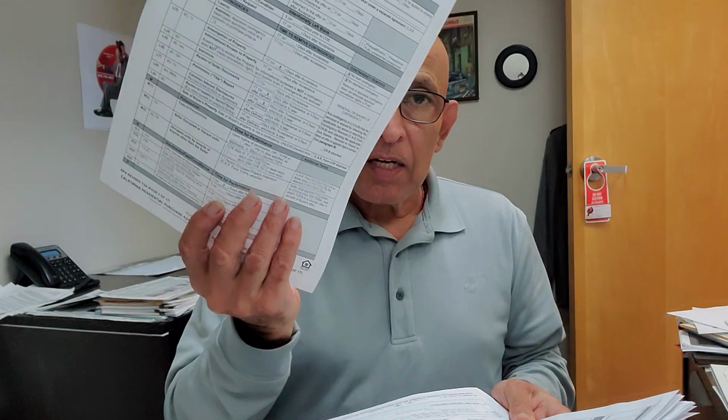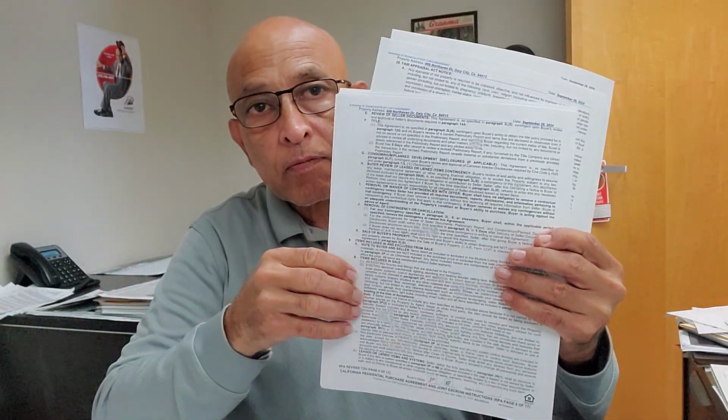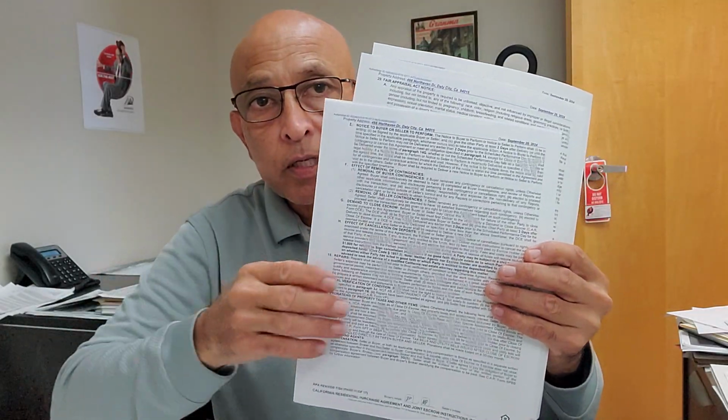So I'm showing you a few of the pages. I'm not going to show you the 17 pages one by one, but I'll show you the 17 pages that come in as part of an offer. And this is 17 pages worth of details. 17 pages that you as a buyer, if you were buying this house, would have to either read, or you would have to agree to, or you would have to understand, or it would have to be explained to you, or you would have to trust that the person that's filling it out for you understands it well enough.